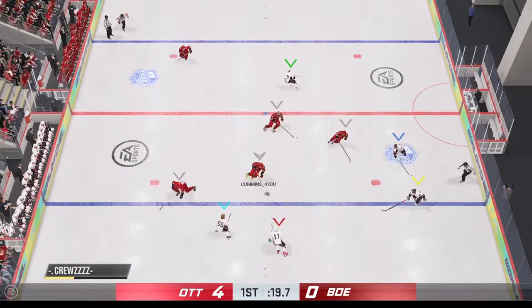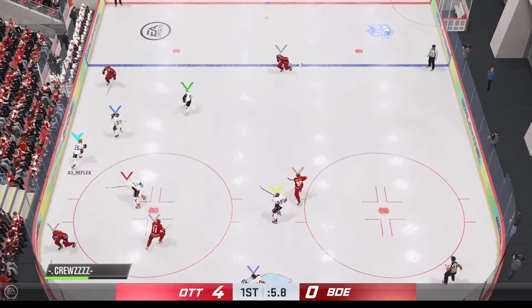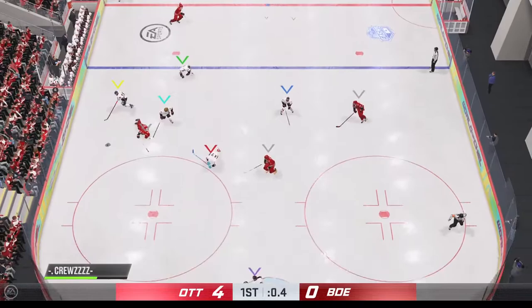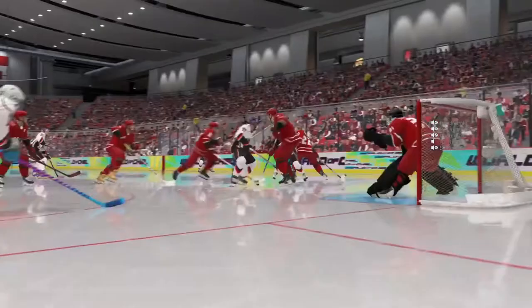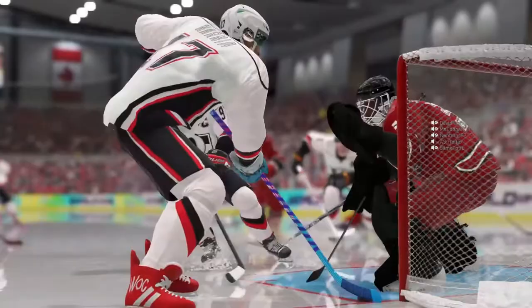Takes the feed. Gets the full use of his stick on the poke check. Dishes it to TDI. Good try. Nice hit. There's the horn, ending the first period. Both teams will have a chance to regroup. We'll be back with period number two in a moment.